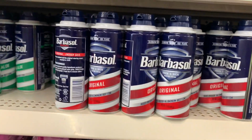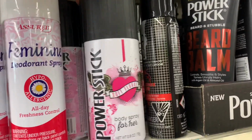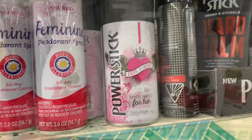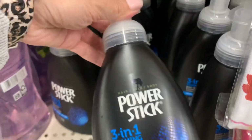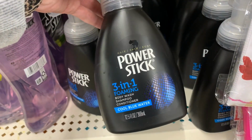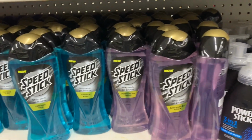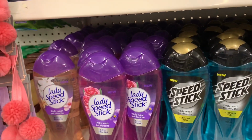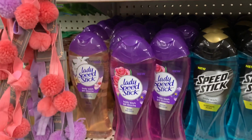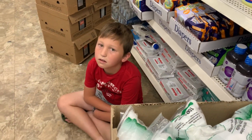More Power Stick stuff, the Barbasol shaving cream. I like the packaging of that. More Power Stick. So this is a foaming body wash. And then this one looks like it's geared towards men, 3-in-1. And then you've got the Speed Stick gel, shower gel. I tried out that Lady Speed Stick and it's just average. And he's ready to go home.